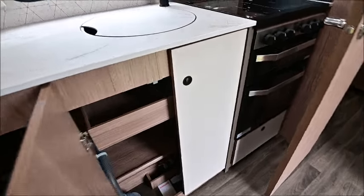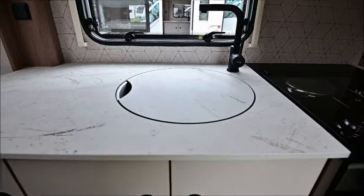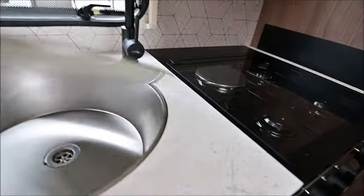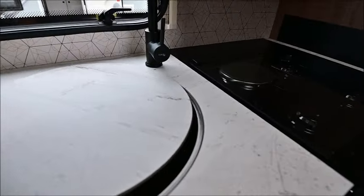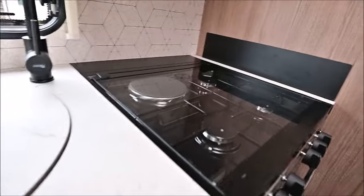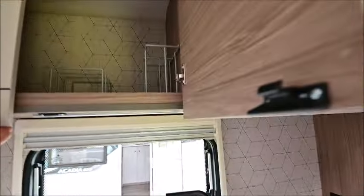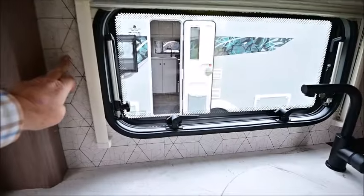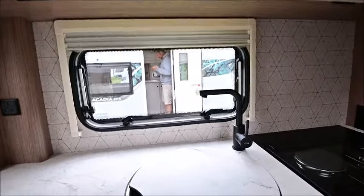Kitchen, decent storage again. Again, these cupboard doors just don't feel like Coachman of the past. It's quite a modern look inside, I like that. Even this, somebody remarked how thin that is as well. Big sink, of course. Still got your dual fuel hob. There's LED strip lighting under here, and again, a fairly decent storage space. I like this bit here. It looks a bit like something from the 60s, 70s. A bit retro, just seems a bit too retro for my liking.